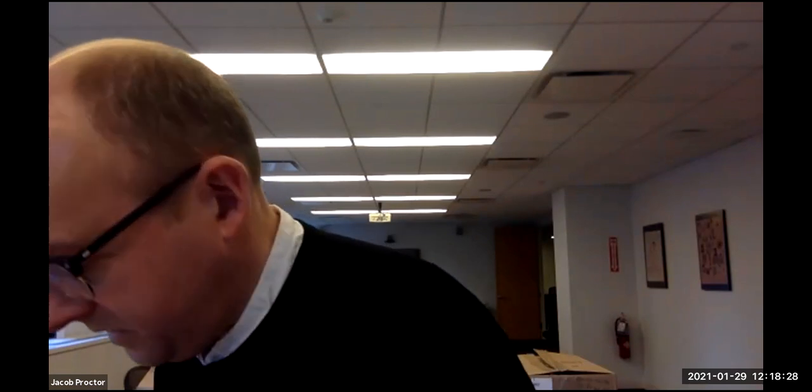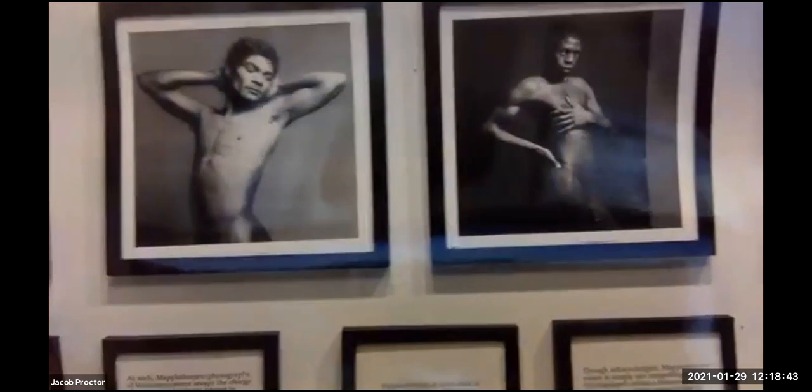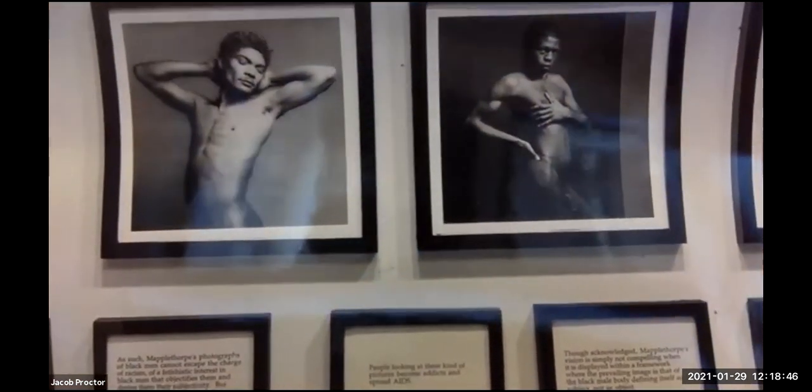And then it's great when we get to the checklist of what he showed in this exhibition. And it turns out that what he exhibited in 1991 was Notes on the Margin of the Black Book. And there are a couple of publicity stills showing little details from the work. You can see here, and it turns out that this, I believe, was the very first public exhibition of this work, as it was still really in progress.